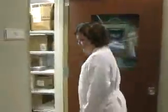Now we're going to go into my lab and see what it is that we do in our lab. The first and most important thing is that when we go into the lab, we always put on a lab coat to protect our clothes. And we always make sure we wear closed-toed shoes so that we don't drop anything on our toes, because we can cut or hurt our feet. So let's go into the lab.